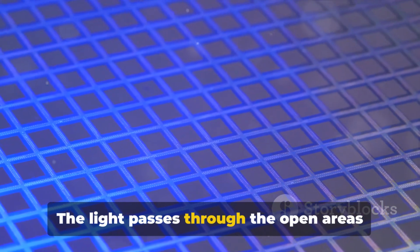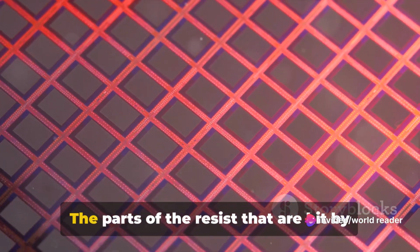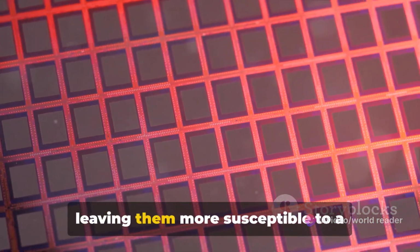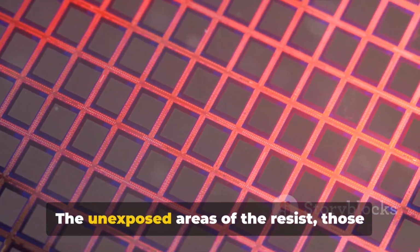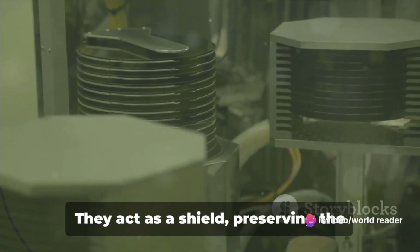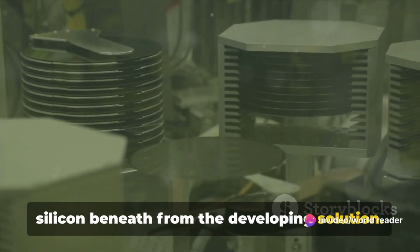The light passes through the open areas of the mask, exposing the resist beneath. The parts of the resist that are hit by the light undergo a chemical change, leaving them more susceptible to a developing solution that's applied later. The unexposed areas of the resist, those protected by the mask, remain unchanged. They act as a shield, preserving the silicon beneath from the developing solution.